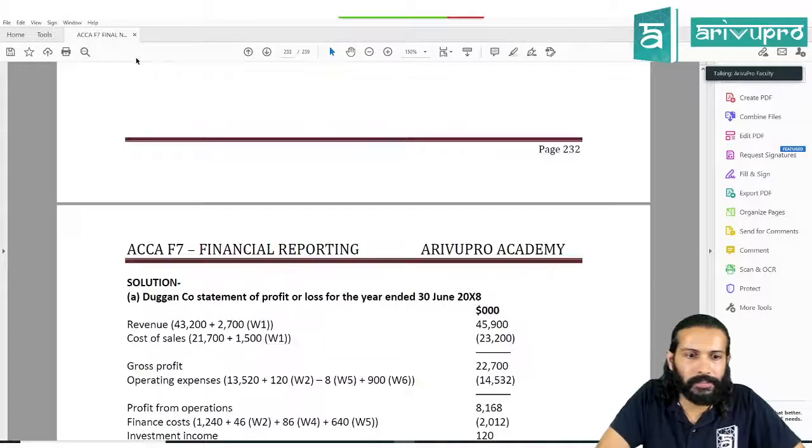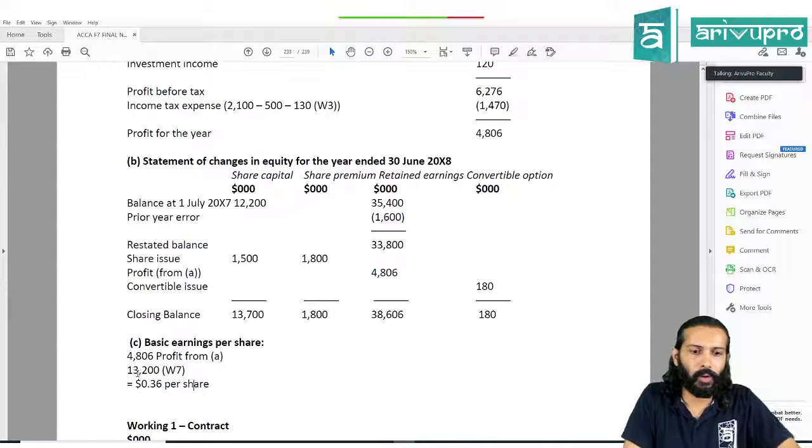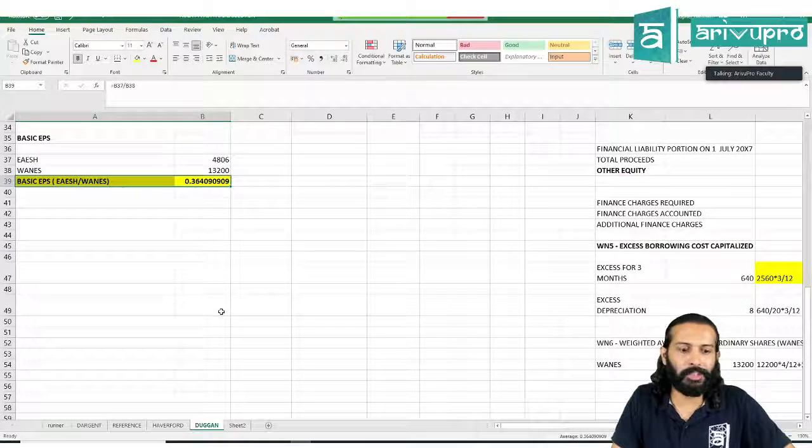Check how much they got. $0.36 or 36 cents. Here it's given. That is all. This problem is over as such.